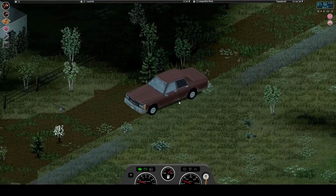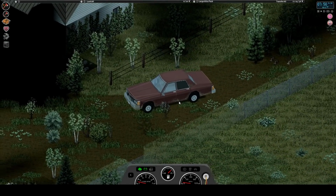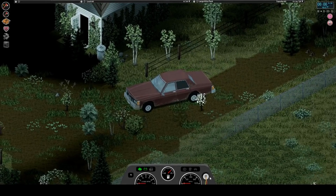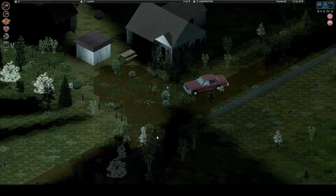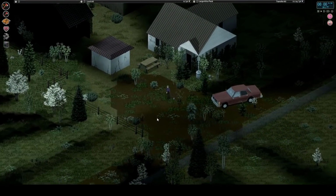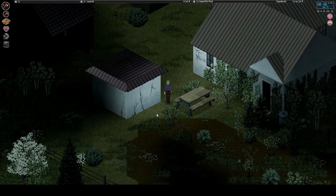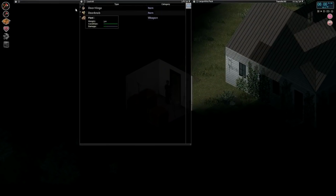So we can come back here and saw these logs down, take rope and bundle them up into plank bundles. I don't even know if that's what you'd call it. Let's go ahead and get out of here. I want to see what's what. I don't think there's anything inside the house, but these things. See, a plank, a trowel.